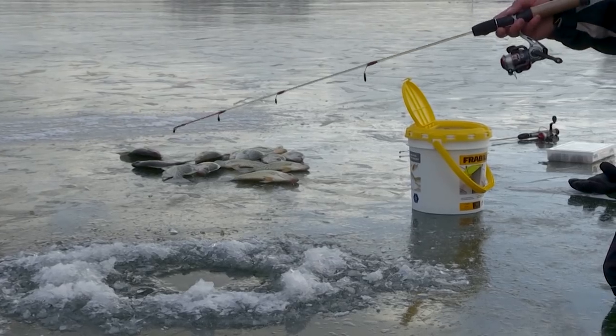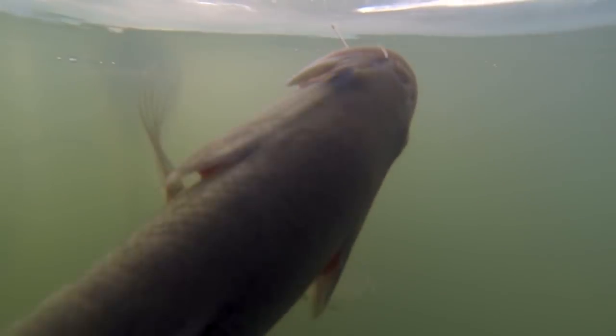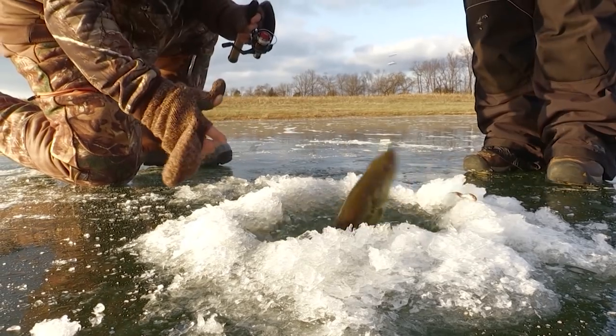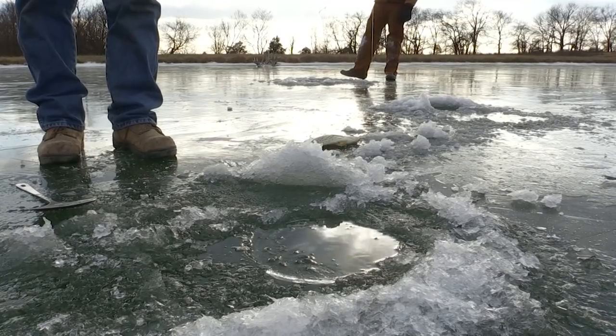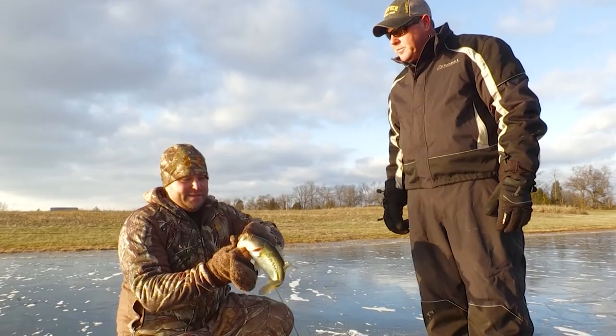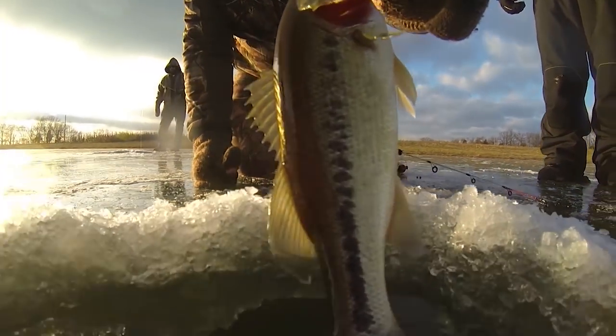Either I just had a bite or my men are shivering. I felt it just move a little bit. What have you got there? Our first little bass of the day. Got a largemouth. Yeah, nice job. You got about a 12 inch bass there? They gotta eat too, don't they? Yeah. I'm surprised we haven't caught several more.